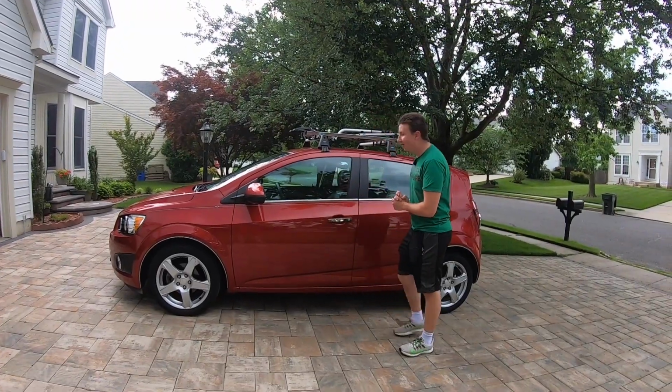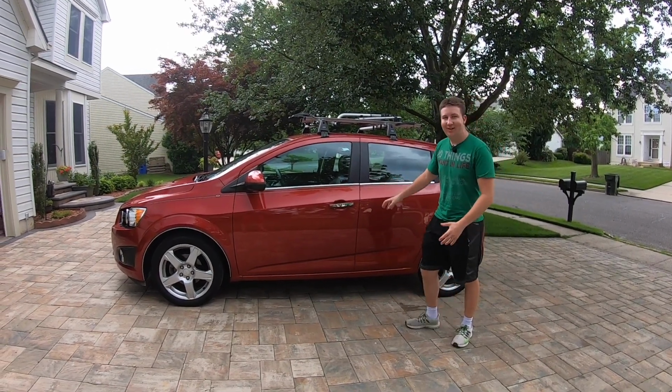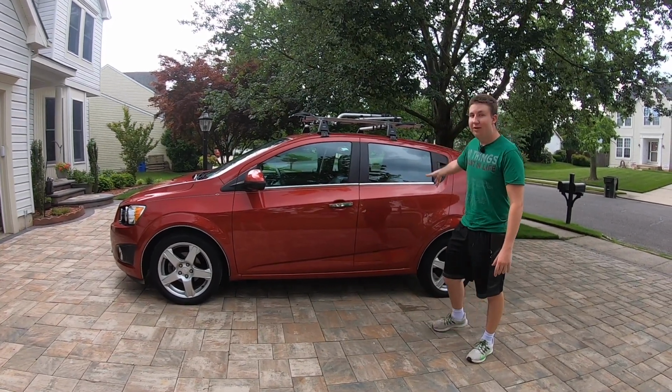So that wraps up our review on the Chevy Sonic LTZ. Kind of a neat, just different car. A lot of sort of interesting things Chevy did with it. A great car for Gracie, a great convenient, just sort of commuter car.